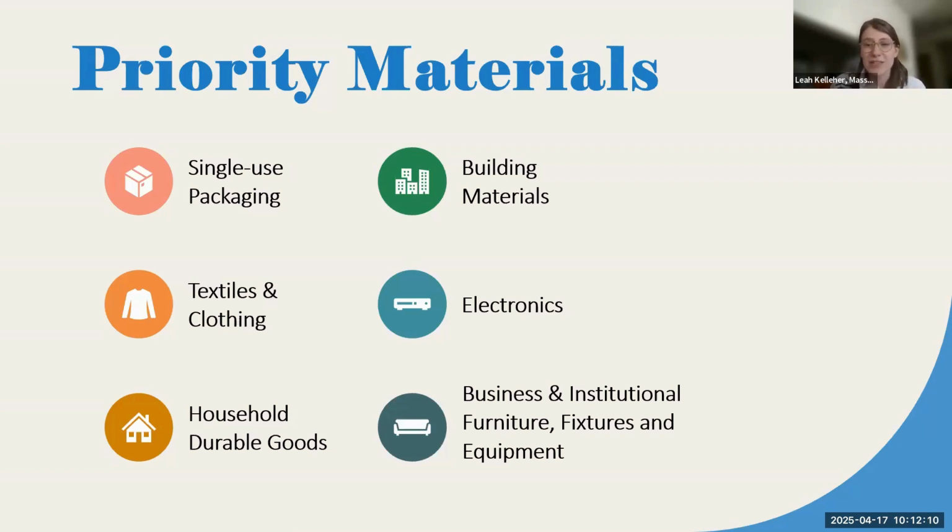I also want to note that some of the actions in the plan don't just tackle one of these streams. They're really bigger, broader actions that address many of them all at once. And we're going to be going over some of those broader actions toward the end of the presentation. And also one last note, you don't see wasted food here because it's actually addressed in the MassDEP Organics subcommittee and plan. So if you're looking here and you're like, where's food? That group focuses on food waste, and we focus on these materials.